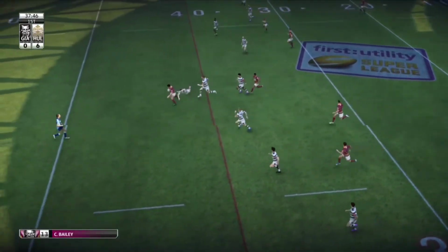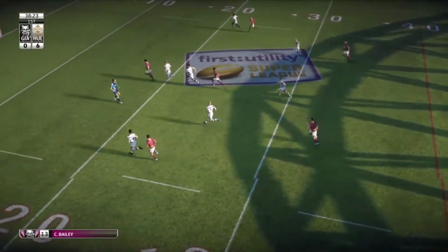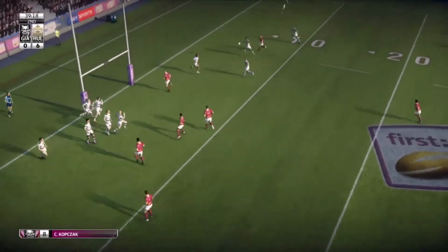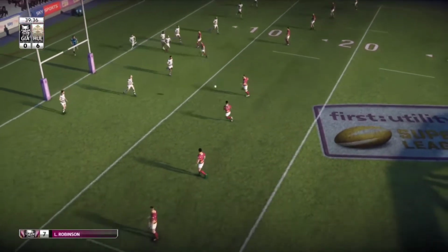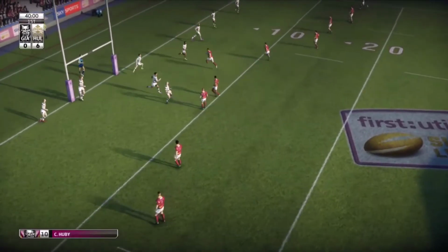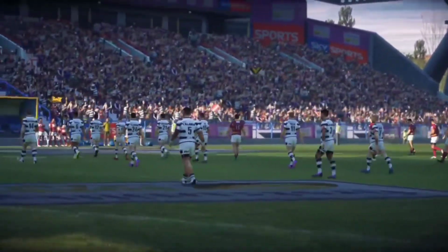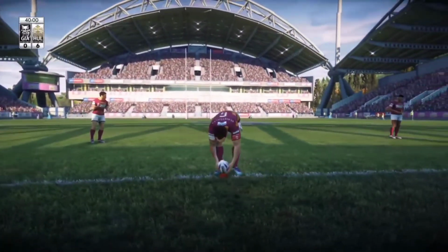And there's Bailey. Has wriggled his way through. And Bailey, all the way through, and he's brought down. So close there for the Giants. And it was offside. That's the second tackle. And that's half time. Huddersfield Giants now for episode 6.